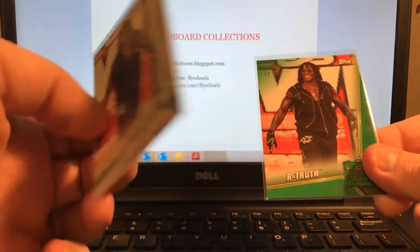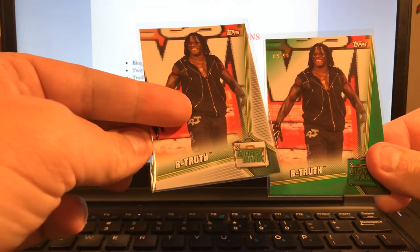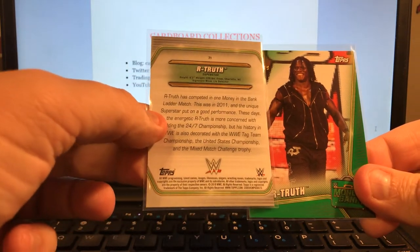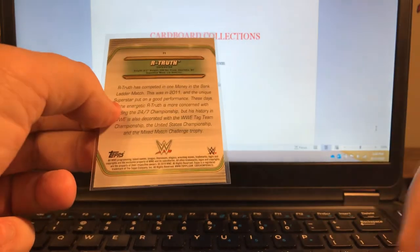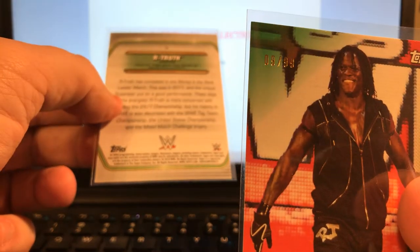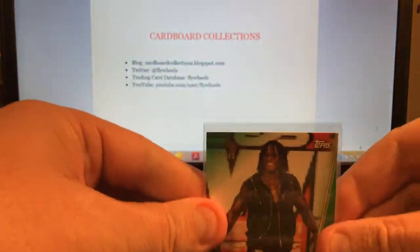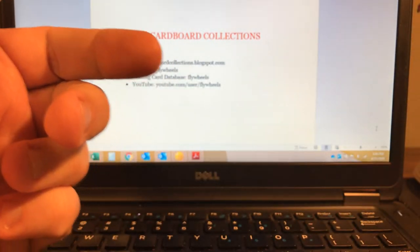So I found the same seller had both of these cards. It's the Money in the Bank series, which ironically enough is the next pay-per-view coming up for them. And it also had this cool green parallel. You can see it's number 9 of 99. And so I've got a little PC going of R-Truth now. It's about the bulk of what I'll do with wrestling cards now, but it's kind of fun.